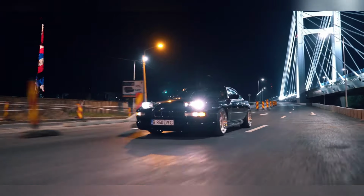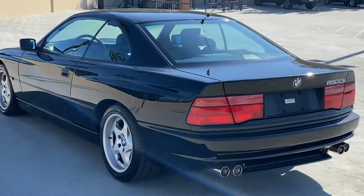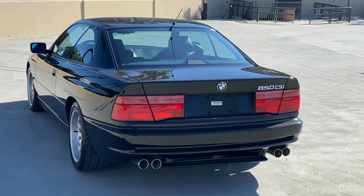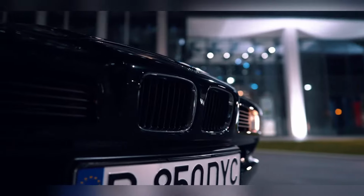If you want to own this dinosaur with a V12, get ready to spend from $70,000 to $150,000. And if you find a copy with minimal mileage and perfect condition, prepare for even more. These cars are getting more expensive every year.